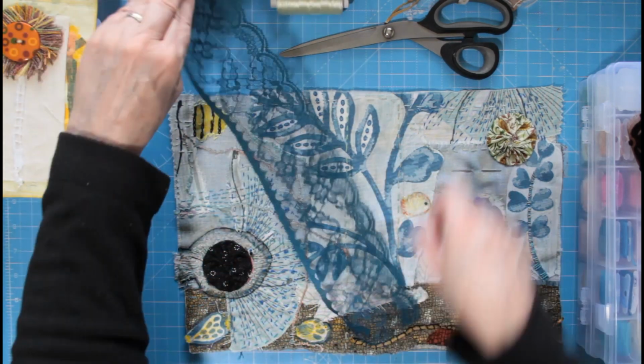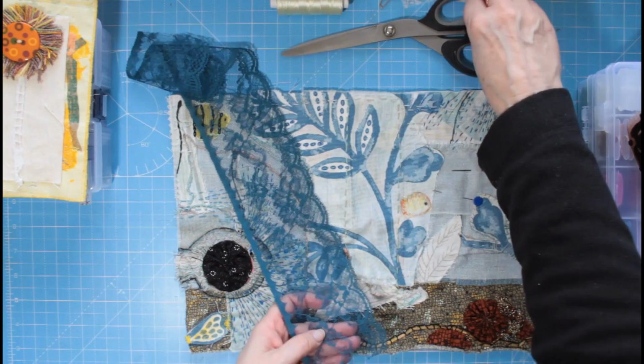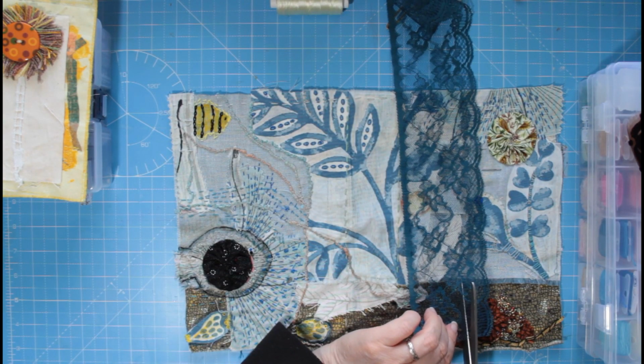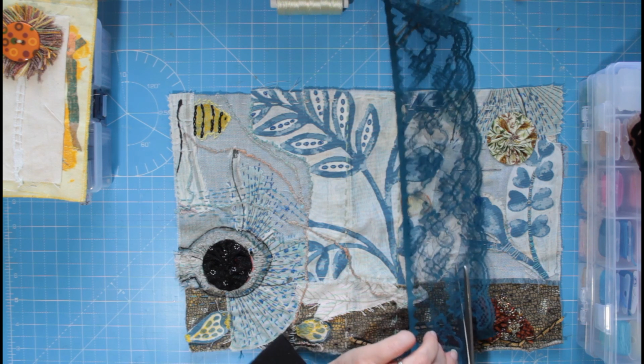I'm going to cut this in half. I quite like the bottom because I think it looks like waves.